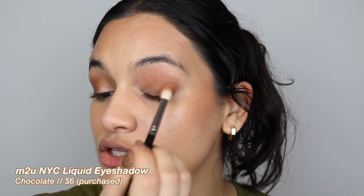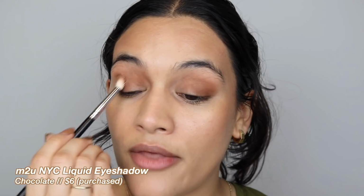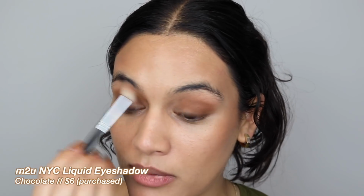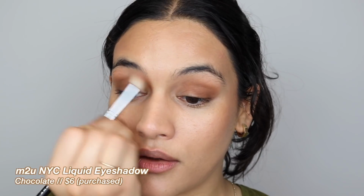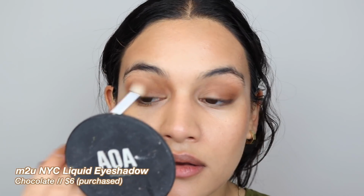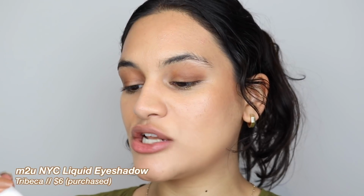I'm still trying to form my opinion on them, and I'll see how they work with a primer, which I think is already a little bit unfortunate that I do need a primer with them. But there are a lot of people out there that will not even wear eyeshadow if they don't have a primer. So yes, hopefully we see some good results using the primer potion and this eyeshadow. But is it a little splotchy? Maybe a teeny bit.